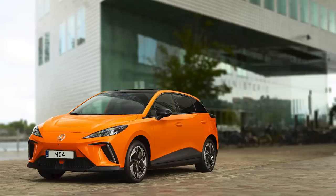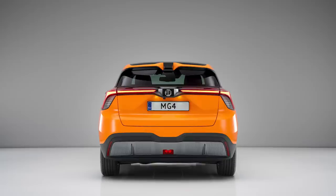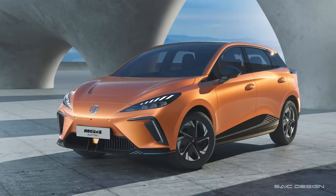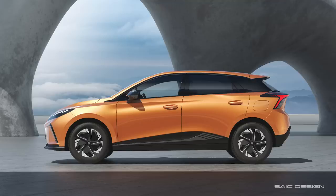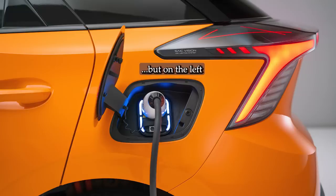I think it looks really good, like a good hatchback, a great design. It has 17-inch tires. It was a luxury edition. I think the standard version has 16-inch tires. The charge port was the same as here in the ID3. For CCS, you have here this plug, but type 2 is free.